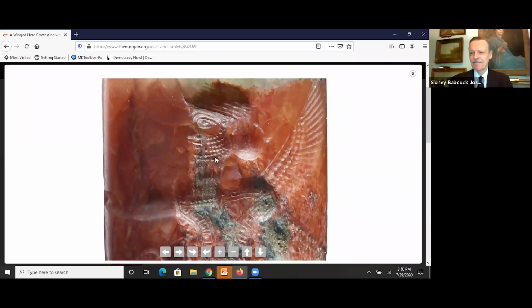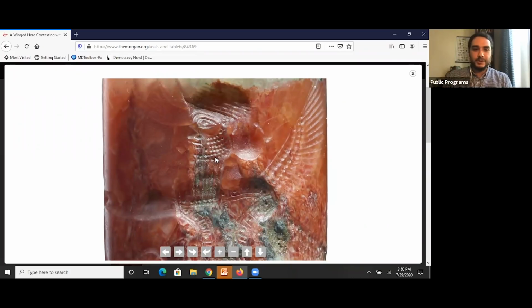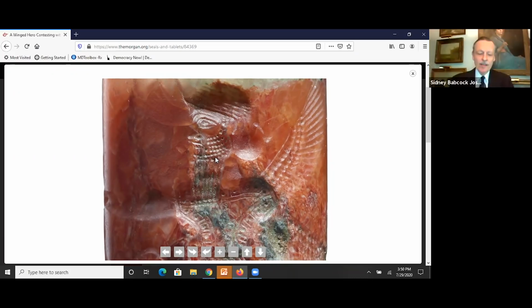Okay. Our next question pertains to Pierpont Morgan himself. What sort of inspired him to collect the cylinder seals? That's a wonderful question and a topic for an entire lecture.